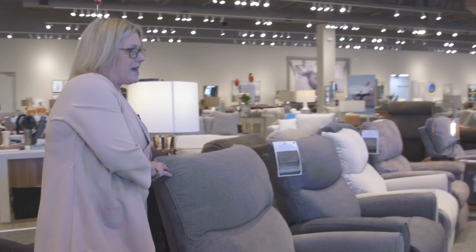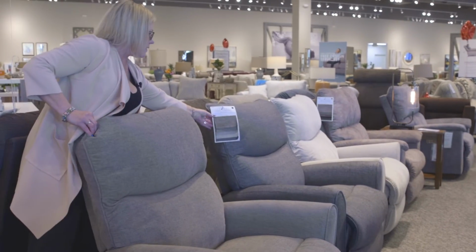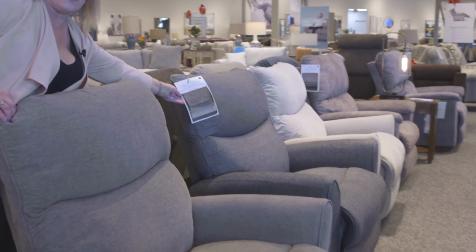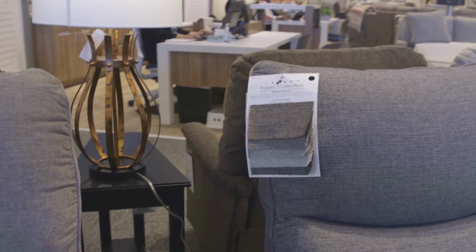Each chair is stocked as you see them here on the floor, and each chair will have options in the stock fabric that are priced at about the same price that you see on the floor. If you want to change the fabric, of course you can. We'll take you to the design center and help you choose a fabric.